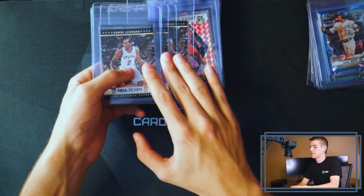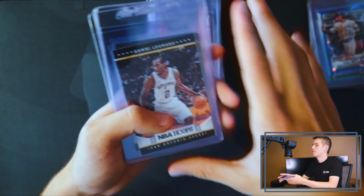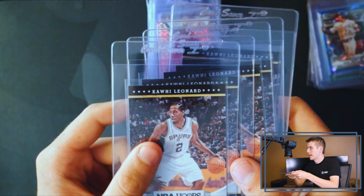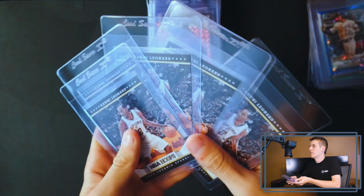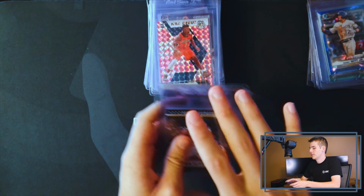Got a bunch of these. I think I have more of these somewhere in here, maybe I already sent them to SGC. But this is the NBA Hoops Kawhi rookies. Tough grade with the black edges and black edge down here. It's a really tough grade, but I bought a bunch of these a while back to send to PSA, and PSA shut down, so they are now going to SGC.